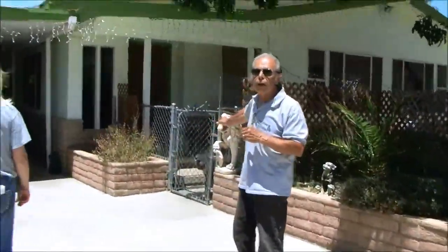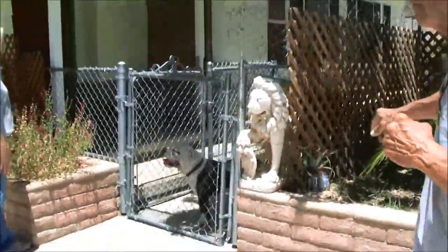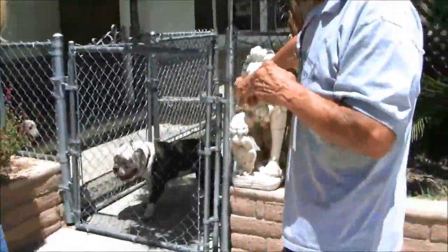And these people here are Mr. and Mrs. Lee. They're playing with their dogs because we are babysitting for them. This is their dog.